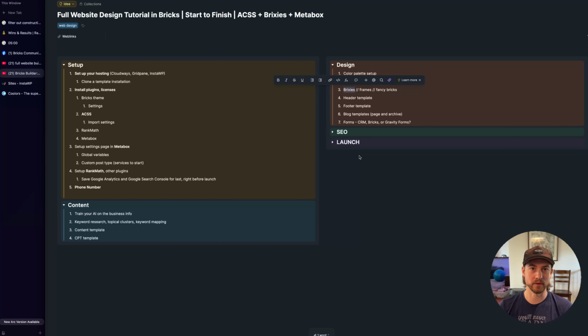You're copy pasting a hero, a header, a footer, so rapid iteration and prototyping is kind of the name of the game. And for that, we're going to be using Brixies. Then we're going to build the header template, the footer template to start, the blog templates for page and archive, and then forms. Forms are super important, just like the phone number.